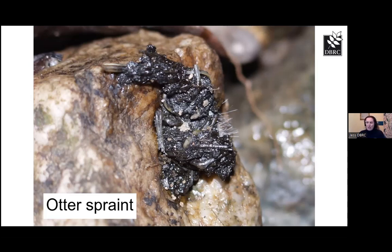because they will make it as prominent as they can. So across Devon, we've got otters, I think, on pretty much every watercourse. There's usually plenty of nice big rocks and trees about for them to leave spraint on, but they do sometimes sandcastle as well.